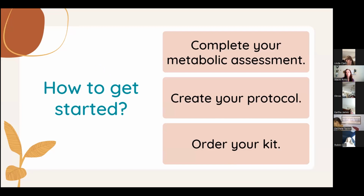I'm really excited about this because I see how many people have these issues and we have had struggles trying to address it. So you can get a complete metabolic assessment and do it on your own. We can send you that link, and then you can create a protocol with these things.